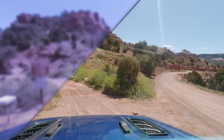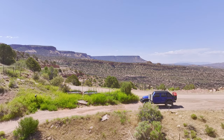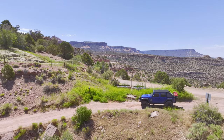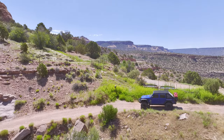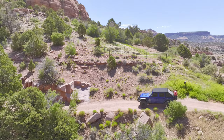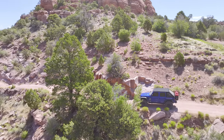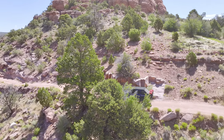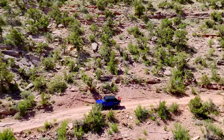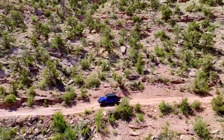Let's hit it. So we're getting started on Porcupine Rim. I'm kind of excited. We came out here to do this. When was that? March, and this was just covered in snow and ice. We just didn't feel like it was a really smart idea to try and do this that day.